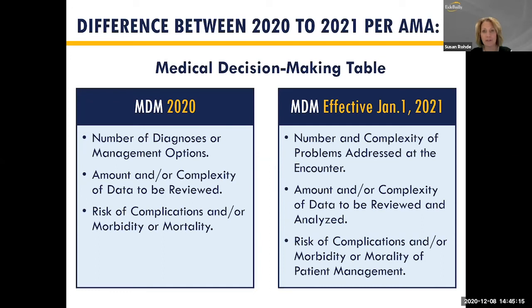So here's the main differences between medical decision-making in 2020 as opposed to 2021. So instead of saying number of diagnosis or management options, now it's stated number and complexity of problems addressed at the encounter. Amount and/or complexity of data to be reviewed. As you know, that's your labs and your x-rays. Remember how we get points for all that. Now it's stated as amount and/or complexity of data to be reviewed and analyzed. And then the table of risk, or the risk of complications and/or morbidity or mortality, is now risk of complications and/or morbidity or mortality of patient management.